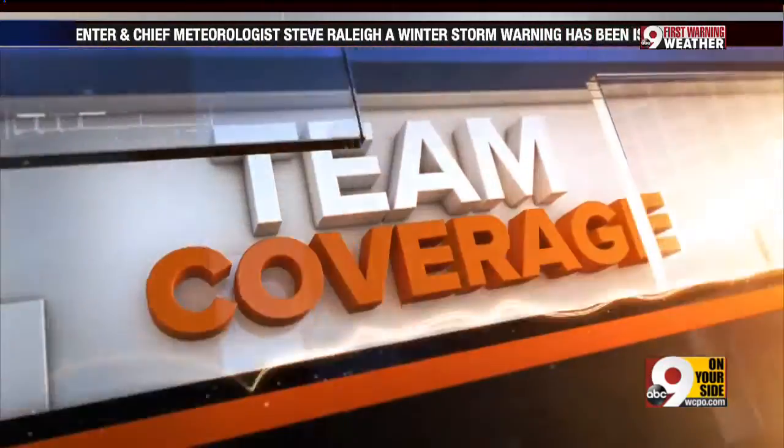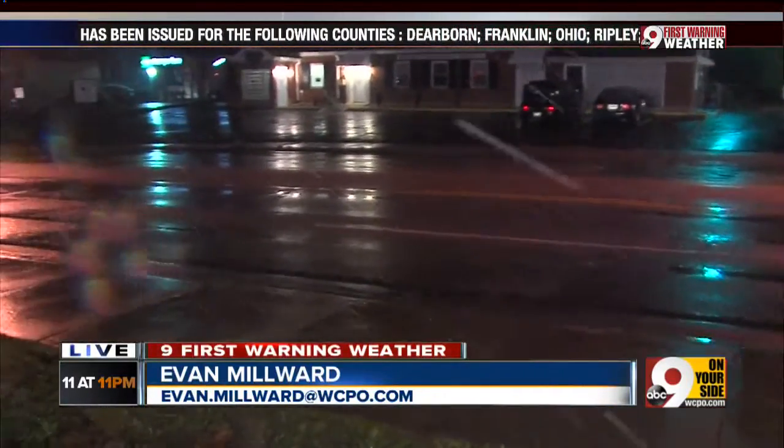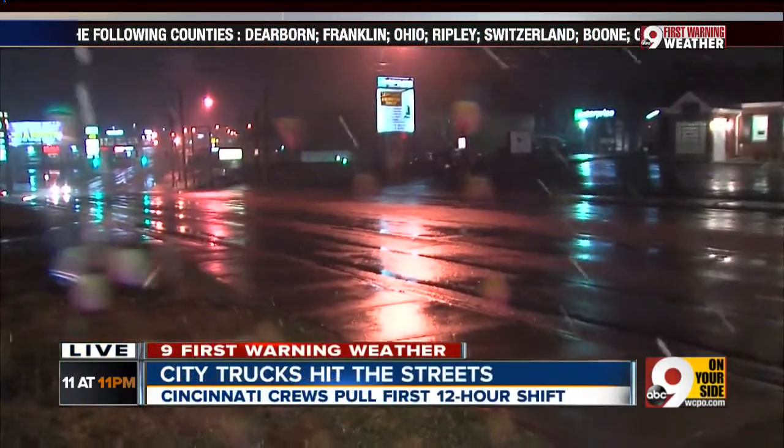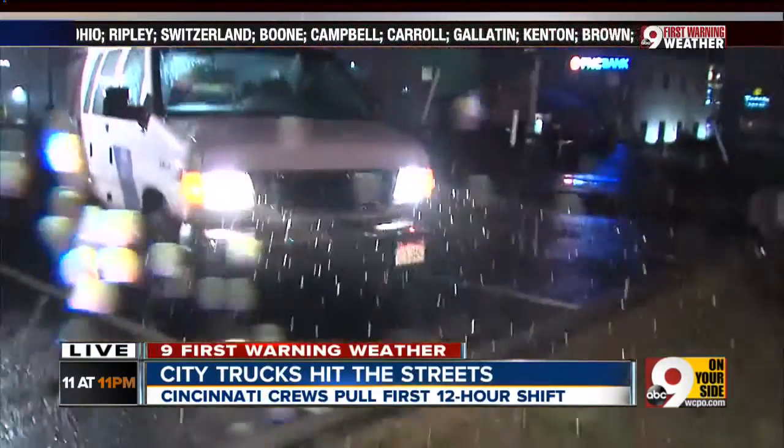It looks a lot the same over here on the west side of Cincinnati, John. We're on Glenway Avenue right now. Take a look at the road. Not too much traffic here either, and not too much sticking, but this just turned from rain to snow here probably in the last 20 minutes.